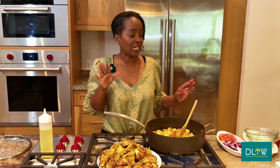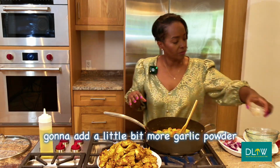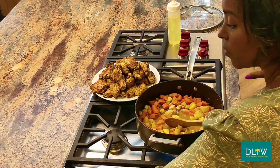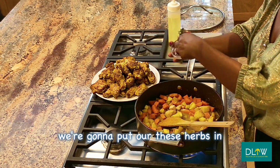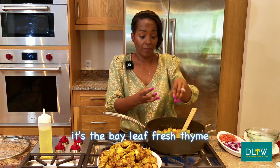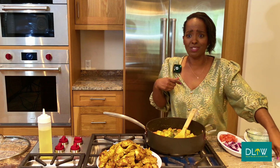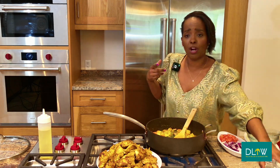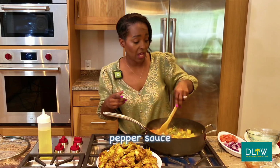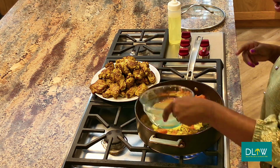So this is where I'm gonna add a little bit more seasoning in. I'm gonna add a little bit more garlic powder, a little bit more onion powder. We're gonna put these herbs in, all those herbs we talked about, the bay leaf, fresh thyme, and we've got those wonderful pimento seeds, which I got off my cousin's tree. Hello, she's got a tree in her yard. We're also gonna add in some of that Grandma Audrey's pepper sauce, honey. I don't cook a pot without some of that Grandma Audrey's pepper sauce. I'm gonna add a little bit more water in.